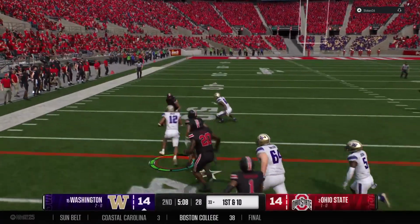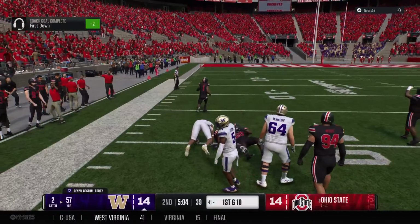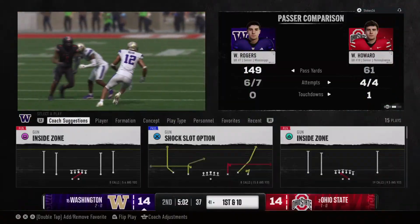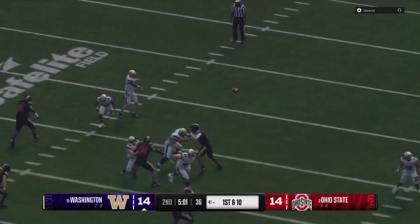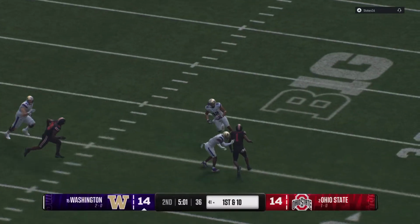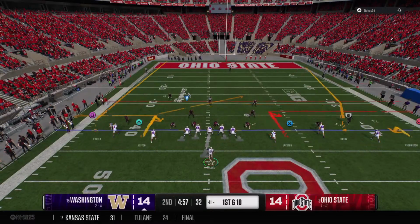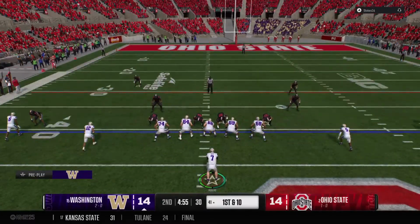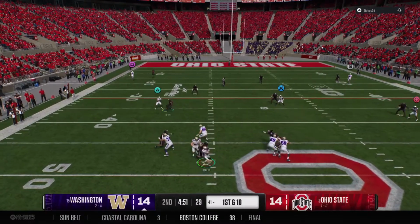Here's a quick throw off the play fake. Gets into space at the 50. It's a huge gain. The stop is finally made at the 41-yard line. A really good ball here by this quarterback to be able to pick up this first down. And hey, this guy is living up to the legacy of what Washington quarterback play has been for a number of years, going way back to Warren Moon and Mark Brunell, and more recently with Jake Browning, and, of course, the last couple of years.